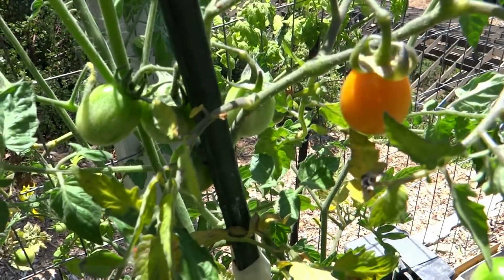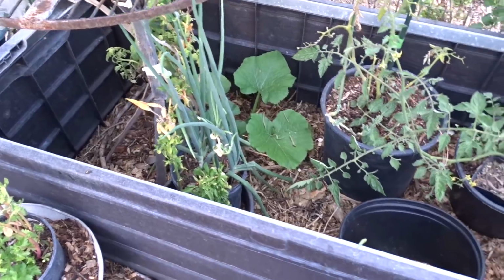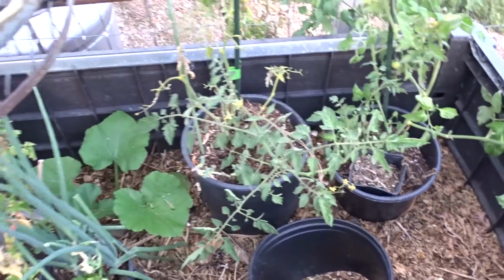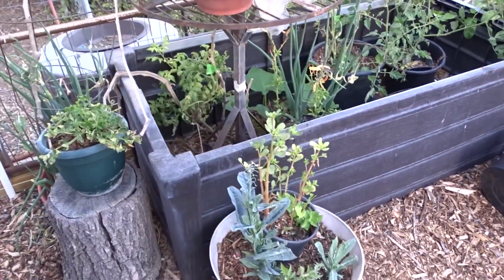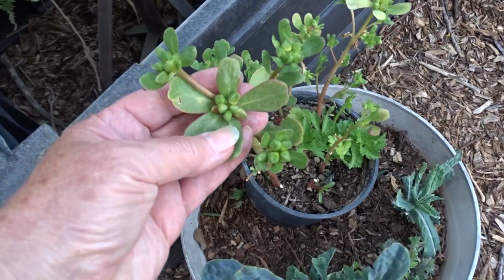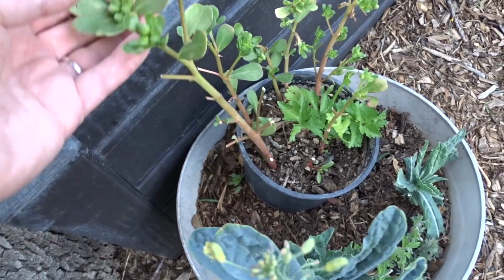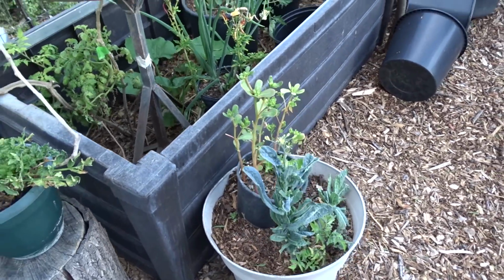We got tomatoes there. We got another zucchini coming up there. I want to get as much zucchini growing as possible because I use all the zucchini I could possibly grow. Here's the purslane. That's from the grocery store. It looks like it's going to go to flower. And something did nibble a little bit on it. I'm not real big on eating it.